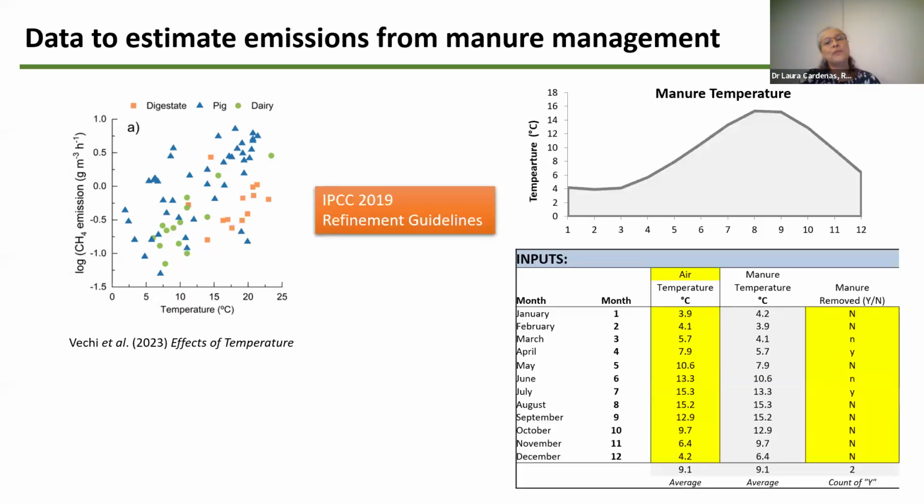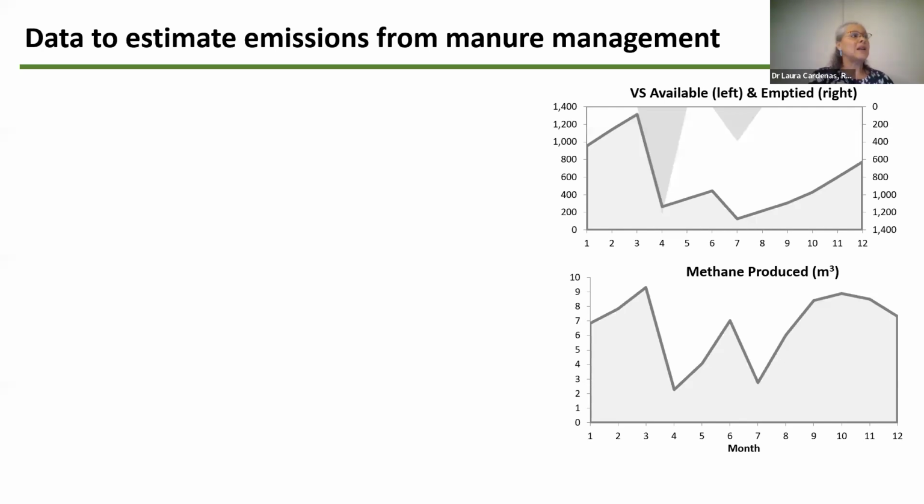So the 2019 guidelines provide a tool to be a little bit more specific about the calculation of the MCF. And so my colleague Sarah Gillespie in Rothamsted has used the model provided by the IPCC to estimate the methane conversion factor, and in a way to validate what we use. And yes, you can see there, in yellow are the input parameters. So we tell the model what the temperature is. This is the air temperature, and whether the manure has been removed or not. And the model will calculate, as a consequence, the manure temperature. And it will simulate when the tank is full, when the tank is being emptied, and then according to that, when methane is being produced and how much methane is produced.